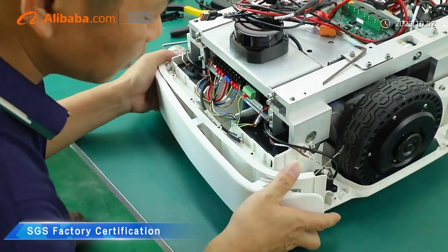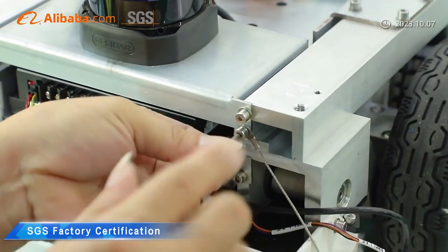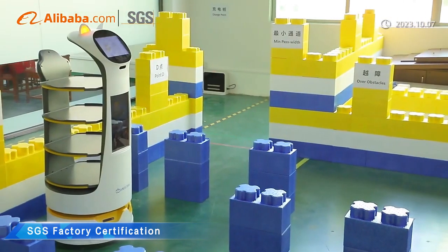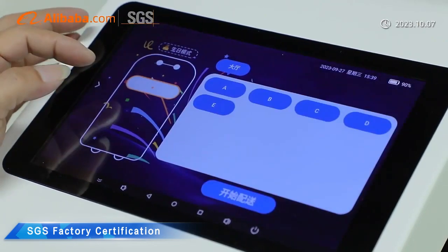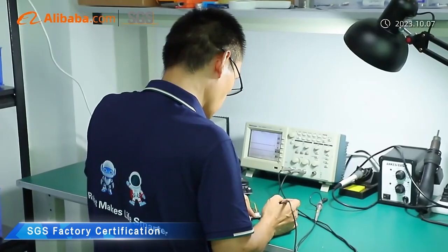We have customers in more than 60 countries around the world, and 1,000 customer use cases. The robots sell well in the United States, Canada, Australia, the United Kingdom, Germany, Malaysia, Singapore, Thailand, South Korea, Japan, UAE, and other countries. Currently we have multiple agents and distribution channels. We have an excellent sales team and have accumulated numerous customer cases and successful cooperation experience.